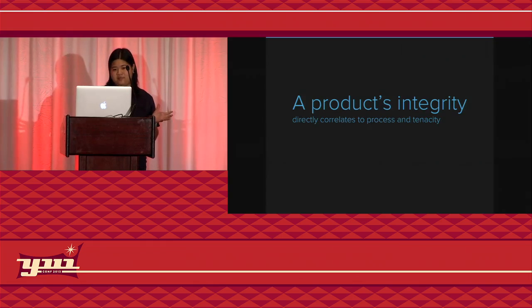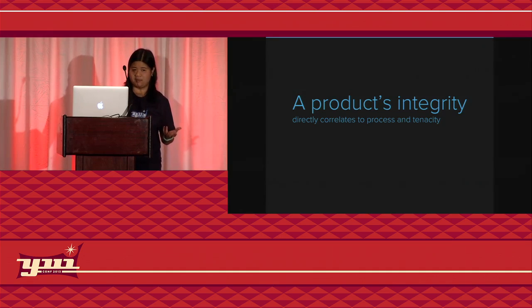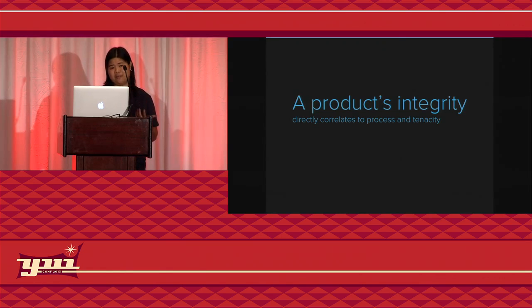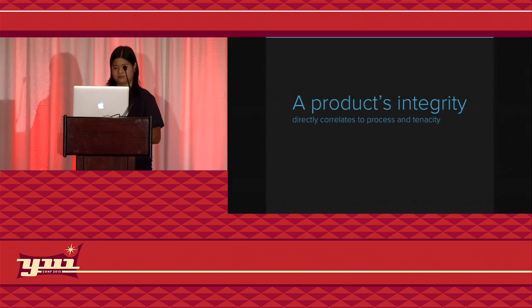The second concept, a product's integrity directly correlates to process and tenacity. Again, it all boils down to team culture. It's how you test. It's whatever your cadence is to meet up. It's how you unblock each other. Whatever it is, your product's integrity will definitely correlate to your process. And that definitely showed up with my project, with my 3 other team members. We had to have that tenacity for the 3 days we built that system. We had to be really tenacious about our testing process, especially when it came to debugging that last piece.